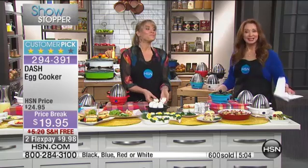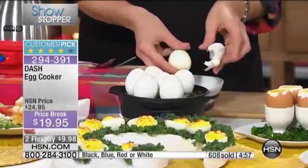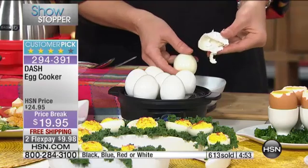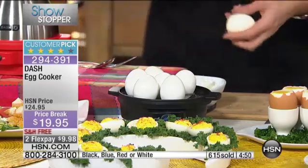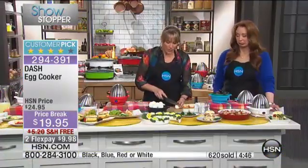And the whole idea is whether you love deviled eggs, poached eggs, little mini omelets, great for portion control, great to get the protein in your diet. See, look at that. I cannot do that. It came off in one large chunk. Well, here's the thing. A lot of people don't do deviled eggs because they don't want to take the time to peel it. This one will peel in seconds.